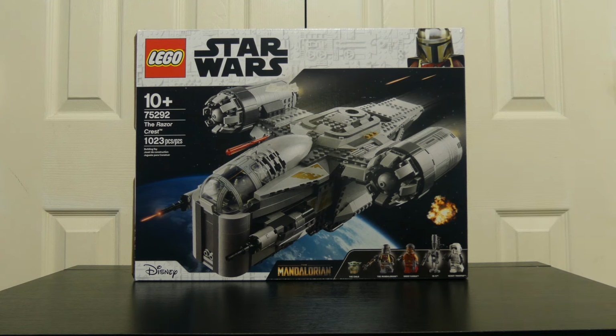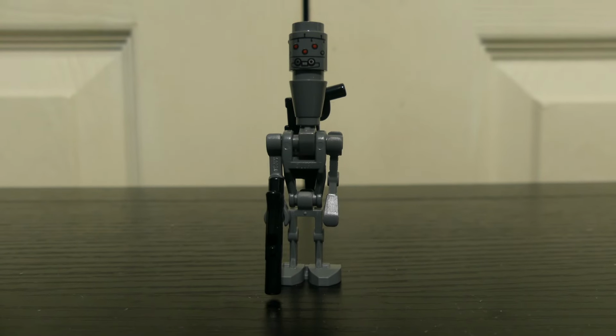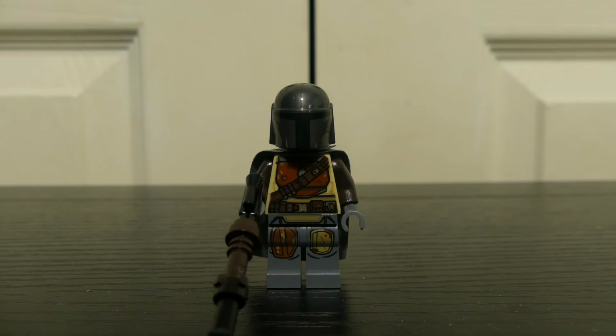Now this set I got right before it went out of stock. And it was the Razor Crest playset. It has a pretty cool Scout Trooper. It has, at the time, my first Grogu. It has this pretty cool looking droid. And this guy, I forgot his name. And then it has a really cool Mandalorian. I love how it's like the no armored Mandalorian. And the helmet's a lot darker than the other one.